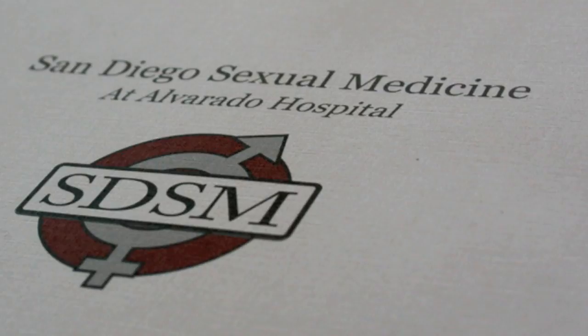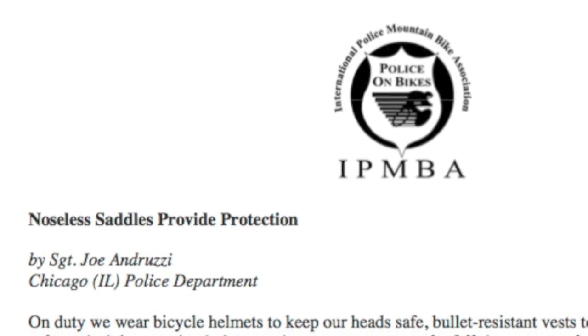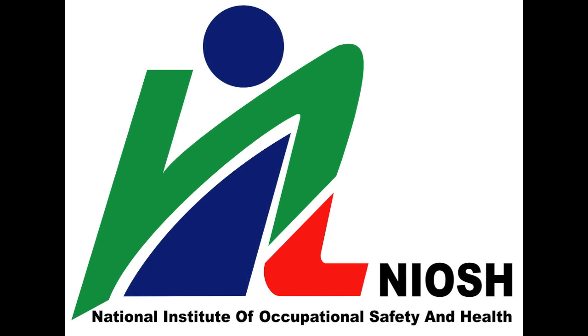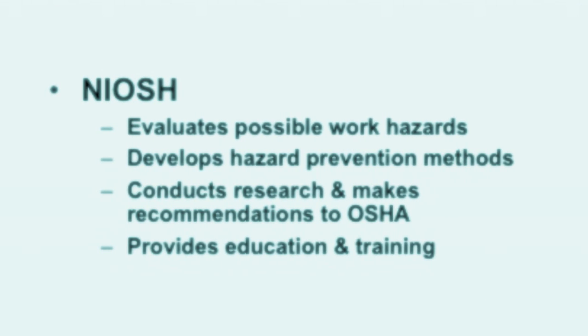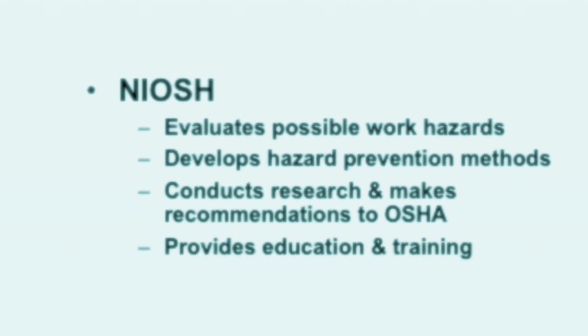There are numerous scientific publications supporting the safety of the noseless bicycle saddle versus the traditional narrow saddle with long nose protruding extension. Excellent safety data have been published by NIOSH, the National Institute for Occupational Safety and Health. NIOSH is charged with the provision of information in the area of occupational safety, especially for bicycle riding policemen.